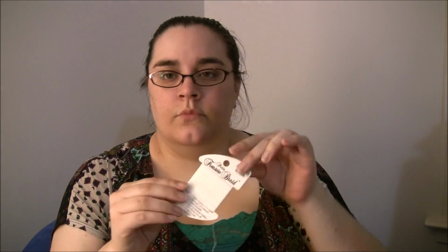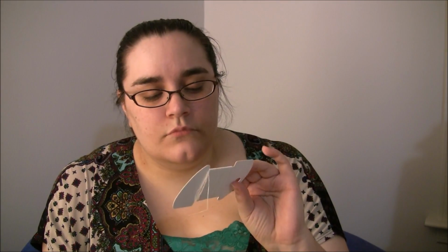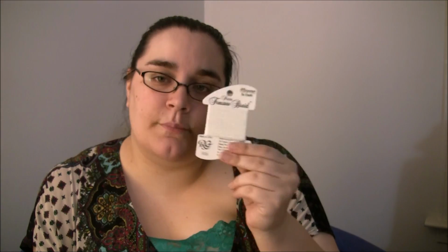And here, we have Petite Treasure braid, which feels just like regular Petite Treasure braid to me. It doesn't really have much of a difference. It is sparkly, but I don't care. It glows. It performs just like regular Petite Treasure braid. This is awesome. I don't remember where I got it or how much I paid for it.